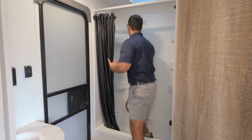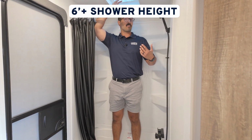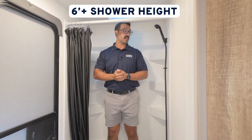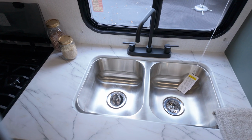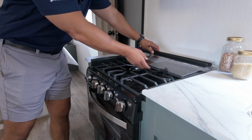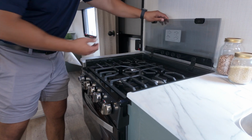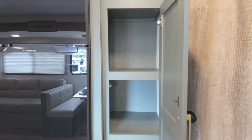As for the shower, again, as a 6 foot tall person, I can stand in here easily. I could probably be 6'1", 6'2", and still be able to stand in the shower, which honestly is pretty impressive for this size RV. The kitchen features an upgraded countertop with undermount stainless steel sink, 3-burner cooktop with an oven, 10 cubic foot 12-volt refrigerator, and plenty of storage.